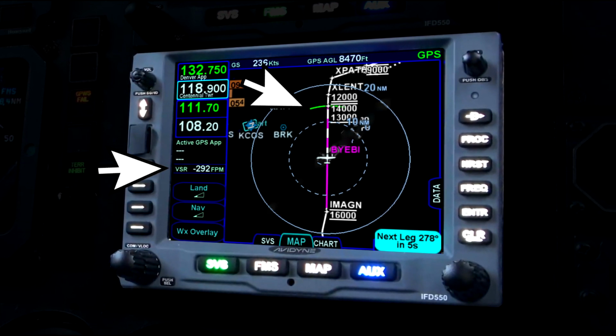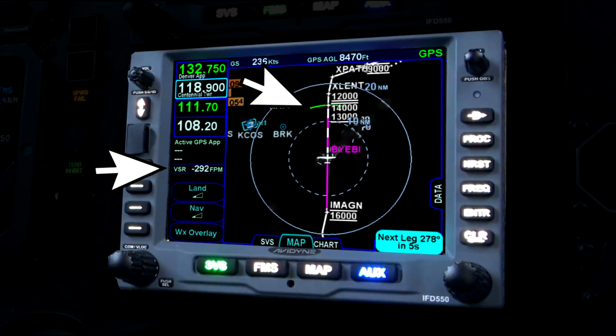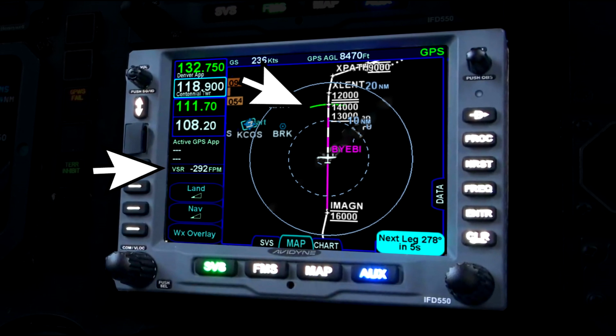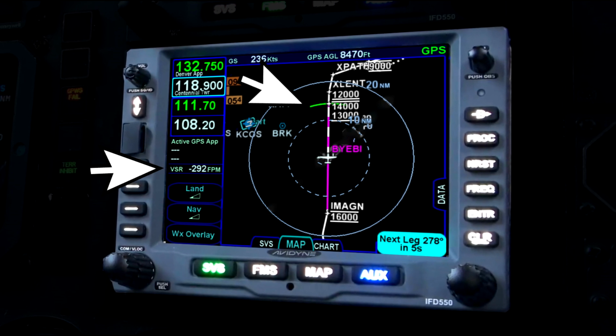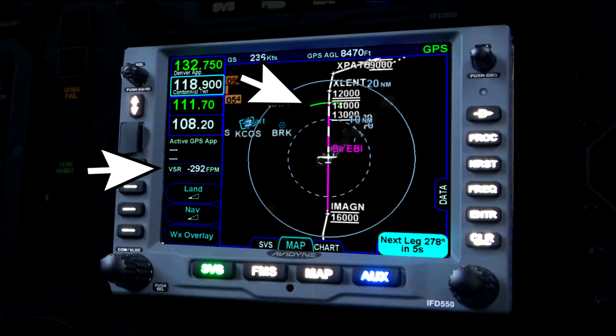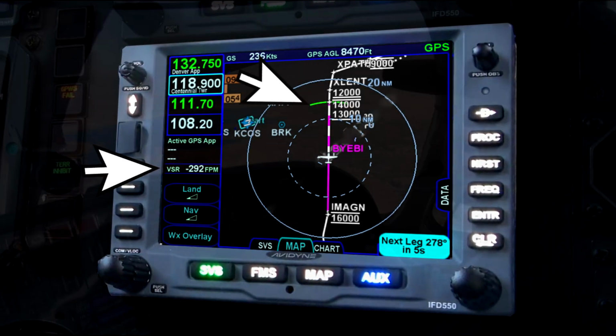And if you fly a legacy FMS from a big jet, you'll recognize that green line. That confirms that you're going to cross the next waypoint at the right altitude. And again, compared to other FMS systems out there for general aviation, I think Avidyne does a really good job of knowing what jet pilots need in terms of VNAV capabilities.